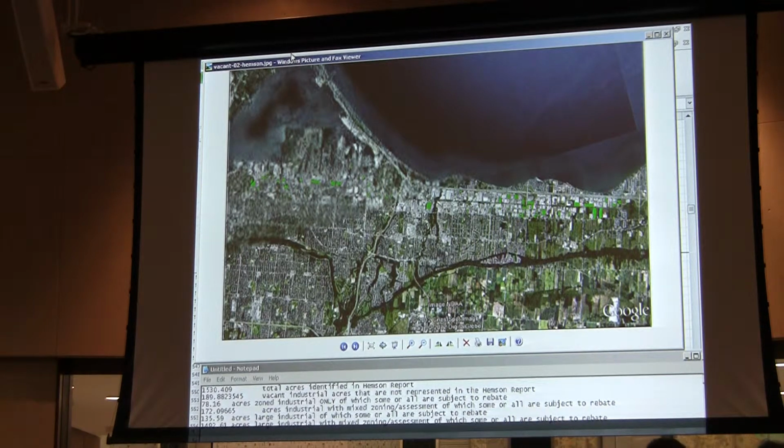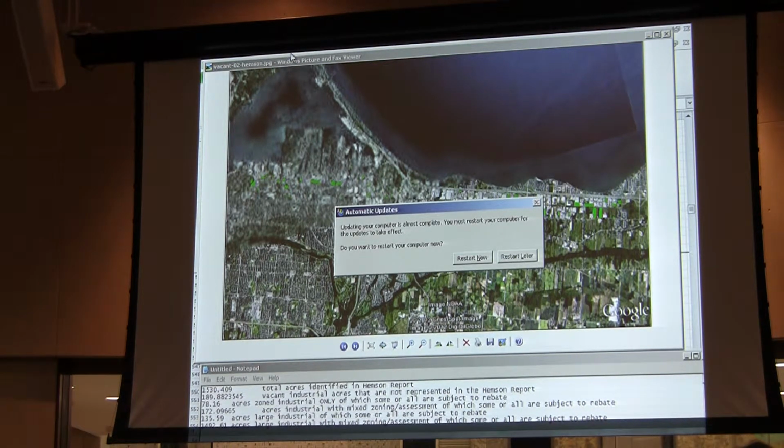So I'll come right to you. One of the things that we found, tax assessment data doesn't line up with zoning data perfectly. It's interesting, a property could be industrial, but it's assessed commercial, or it could be commercial and it's assessed industrial. We believe there's even more land out there. I even saw properties that I'm sure are industrial that are being assessed as commercial. So this is what we know we can prove. There could be even more.